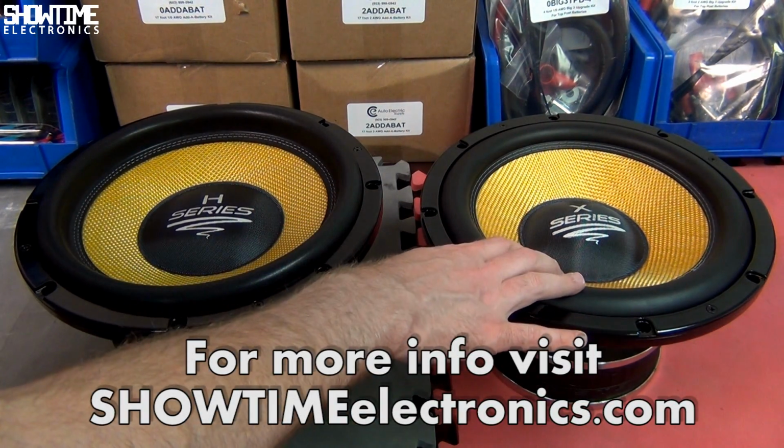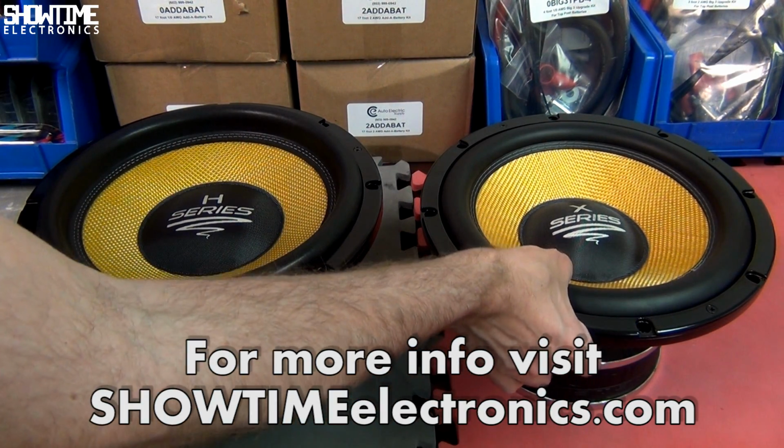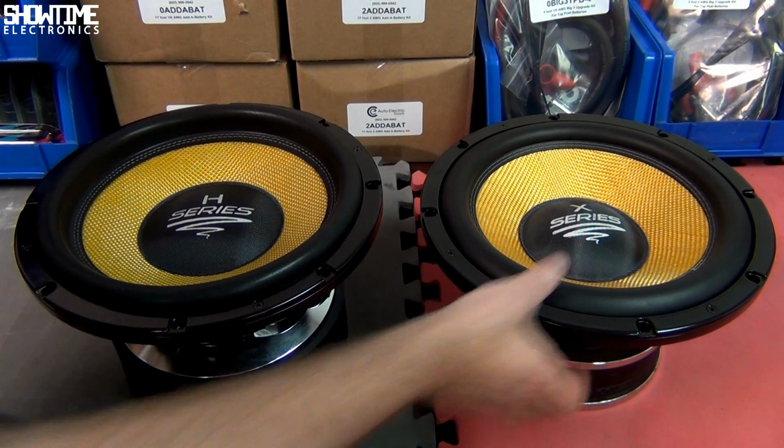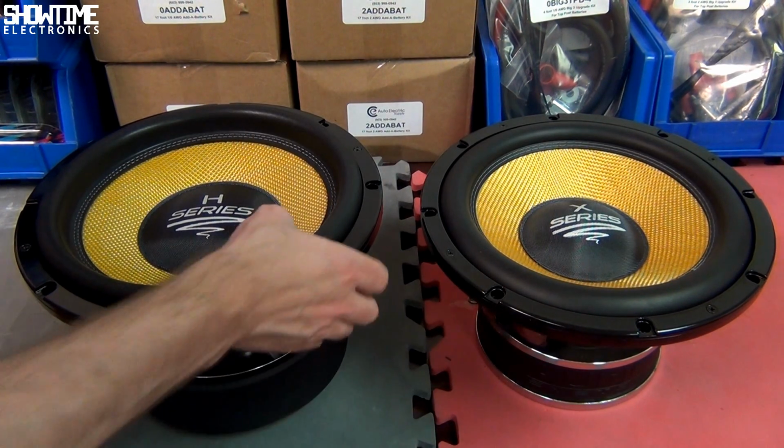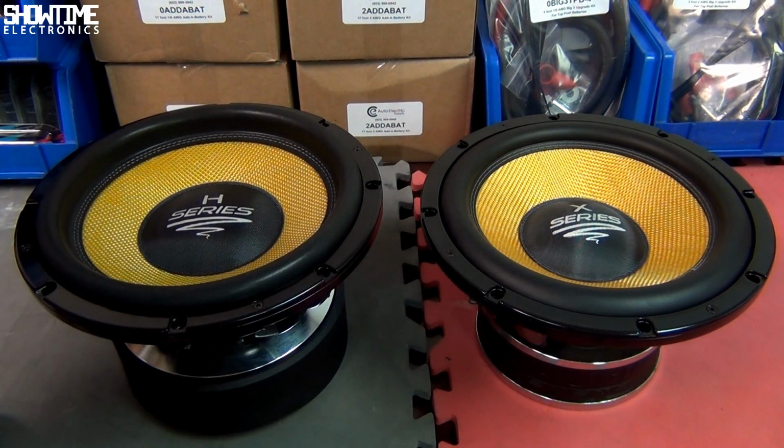Also, both the surrounds are stitched, but the X Series features a butyl rubber, which is a little bit looser, gives it a lower response, and isn't needed for high power handling. So the H Series features a multi-layer foam, which handles all that added power.